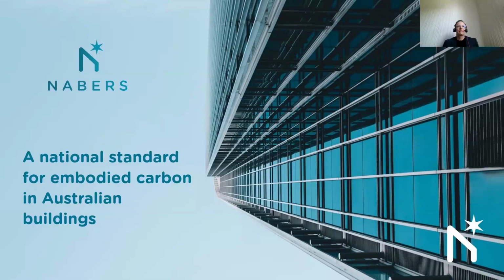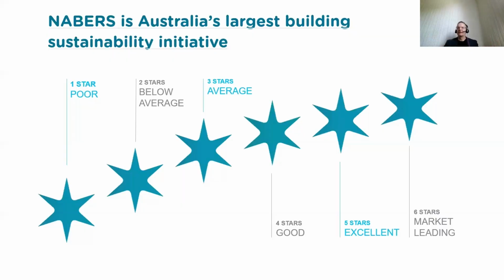So at NABERS, we rate the sustainability of buildings on a 6-point scale, and we are Australia's largest building sustainability initiative with about 70 people. In terms of our stars, 3-star is average, 6 stars is market leading, and 1 star is lots of room for improvement. And that's against a similar building, so maybe similar size, similar function. So it's a benchmark about your particular building, not a generic building.